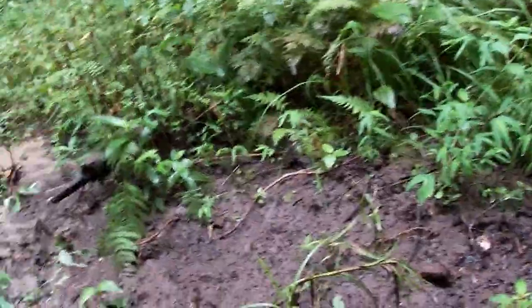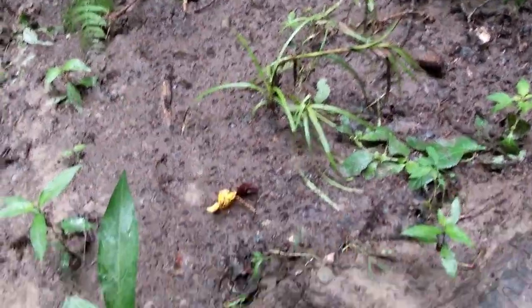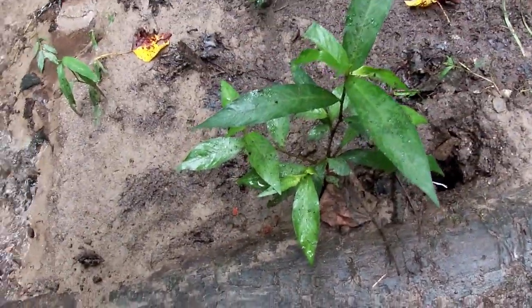No, I think it's because it's stepping on the log. Yep, it is. Yeah, but there's got to be something in there. Get in there, Crawdaddy. Look, where are you going, bro? Doing circles. Freaking out.